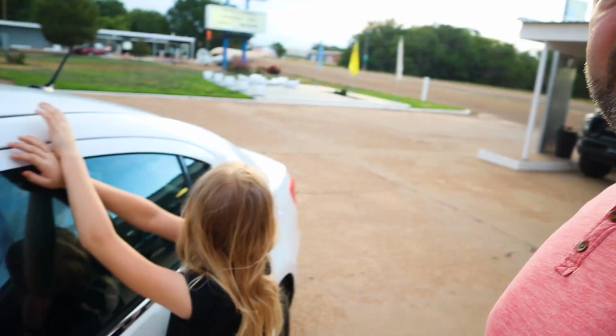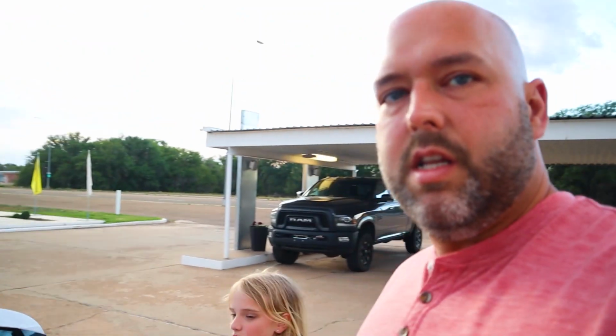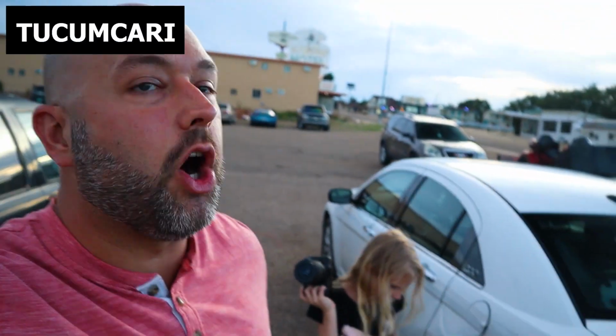Now we're about to head down the road. The guy said there is a place called Dell's down here that has amazing dinner. He also said there was a place that had amazing breakfast, but I can't remember the name of it. I'm sure we'll find that tomorrow morning, because unfortunately they do not have breakfast here at this hotel. All right, you ready to go eat, Ellie? I'm starving. Let's go. Guys, the name of the city is Tucumcari, New Mexico. That's what it was. I couldn't remember, but it's Tucumcari.